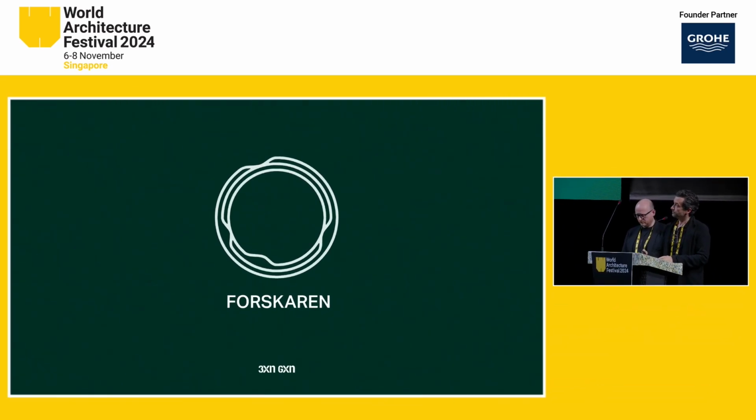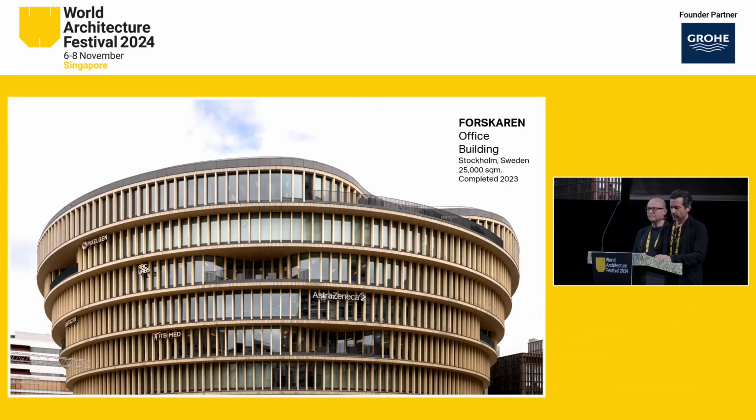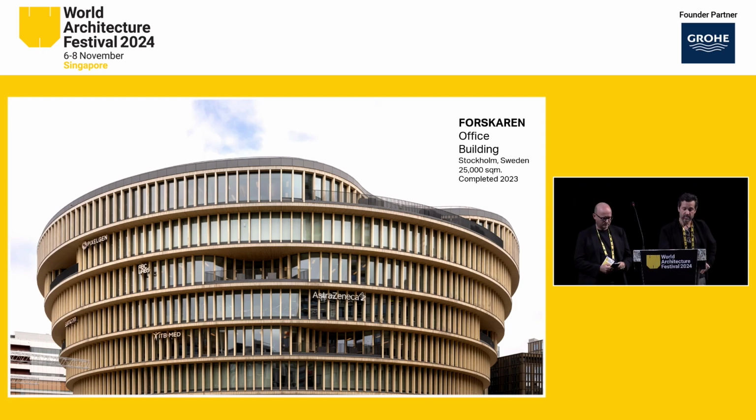Forskan. Forskan is a 25,000 square meter life science hub in Stockholm, Sweden. But it's also a building shaped to enhance its precinct and encourage knowledge sharing amongst its like-minded tenants, while also encouraging social interaction within the public domain.